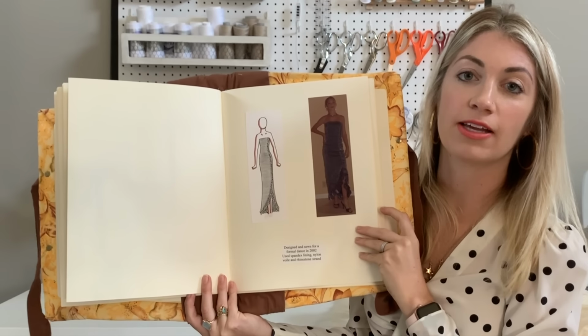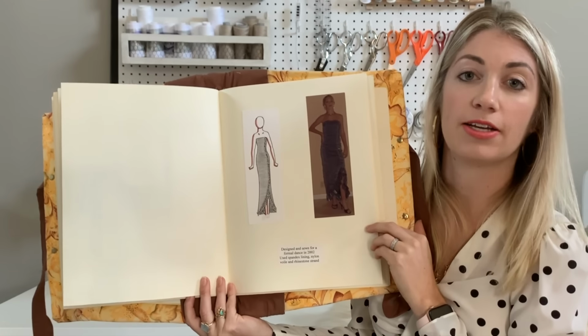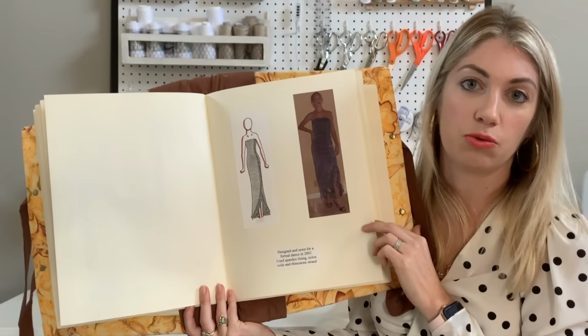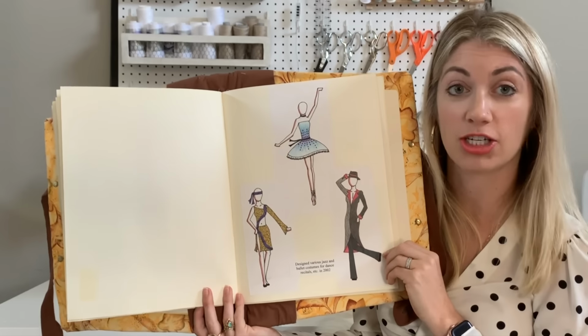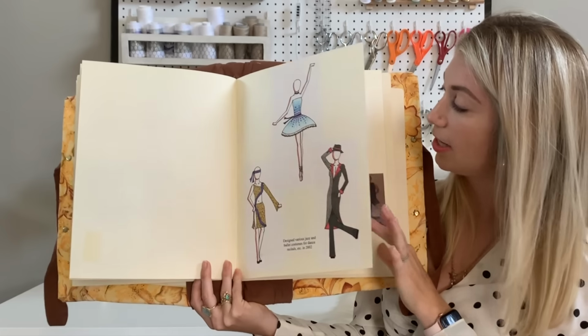You can see everything thus far is pretty much all formal wear because that's what I was into when I was in high school. I was very into creating and designing the dresses for all of the formal events that I had, not my regular school outfits, and that's okay. But I thought it would be a fun element to combine my two passions of dance and fashion by designing a few costumes to wear on stage as well.